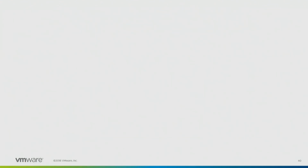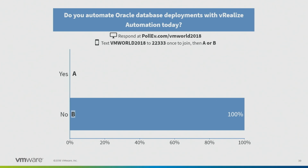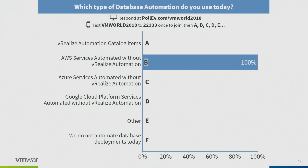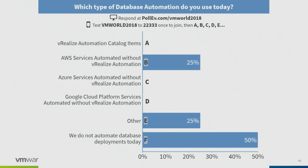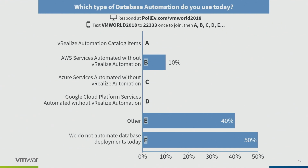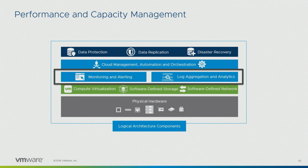All right, another poll. Oops, I can't even use my own polling tool. All right, here we go. Do you deploy Oracle databases with VRA today? Yes or no? 10 minutes. You guys don't want to stay here all night? This is so much better than the party. All right, so we got some work to do. All right, thank you. Second poll: if you deploy some type of databases with VRA, please let us know. Cool. Thank you so much for answering these questions. They're very helpful. We should have brought alcohol in. We will have alcohol after the session.